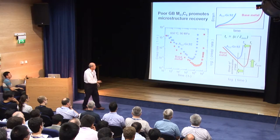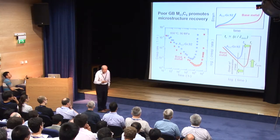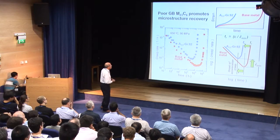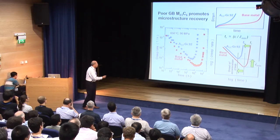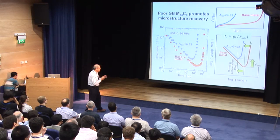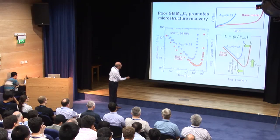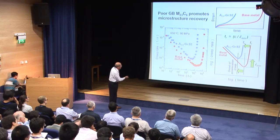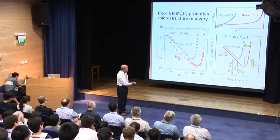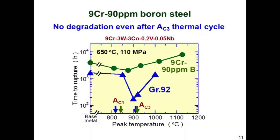And I would like to emphasize the reduction of boundary and subboundary hardening due to poor grain boundary M23C6 carbide promotes microstructure recovery during creep. Therefore, the onset of acceleration creep takes place at an earlier time. This is the main reason for the higher minimum creep rate and degradation in creep strength in grade 92 after AC3 thermal cycle.